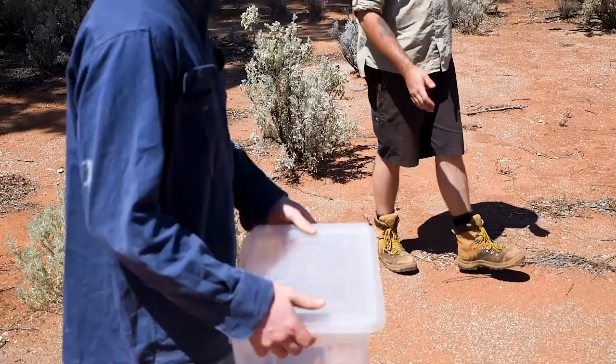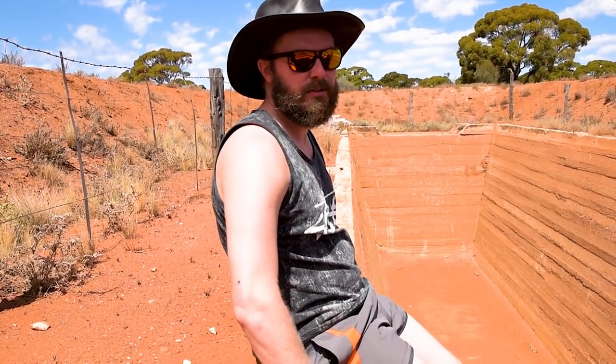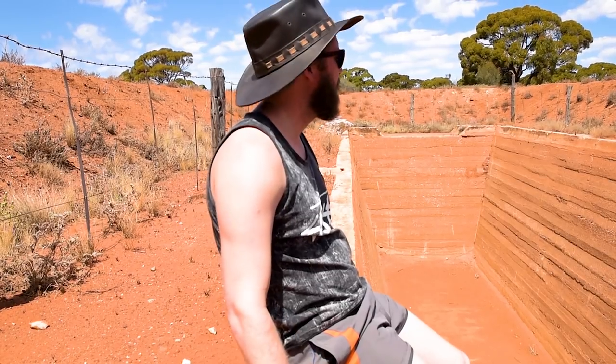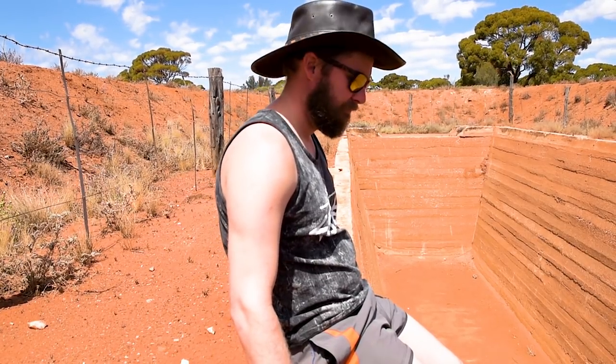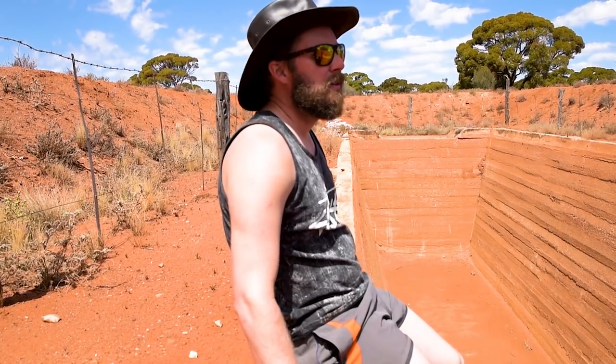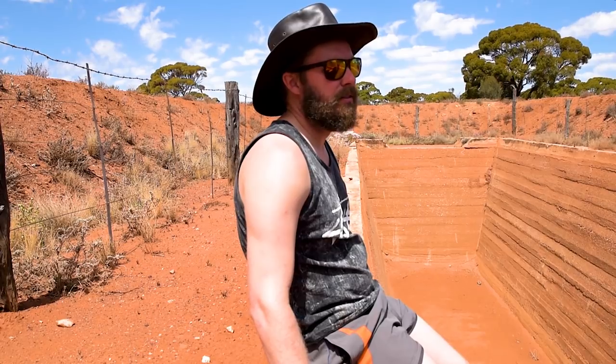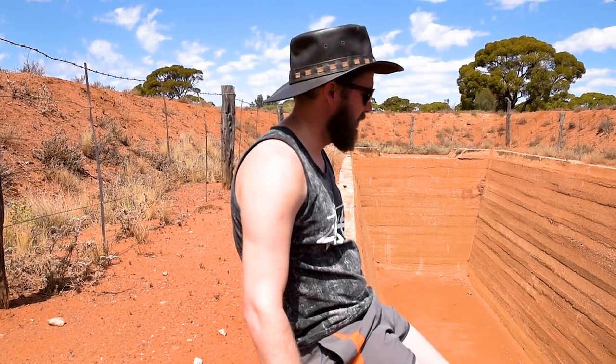Alright, that'll do. Let's see the dirt. This is Chadwin Tank on Credo Station. This was dug for mining, and around it here is all fenced off to keep the cattle out, stop animals from falling in and injuring themselves, and there's a big bund built around it.